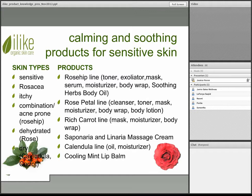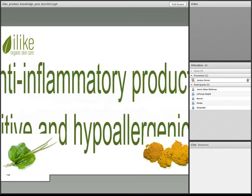It's a very light massage cream, so if you need something thicker and heavier for drier skin, I would use the keratin massage cream for sensitive skin types that are dry. Calendula line, which we talked about as well in the previous category, the beta-carotene. The calendula oil and the linen and marigold moisturizer for dry, sensitive skin types. And of course, the cooling mint lip balm for soothing and cooling cracked, dry lip areas that could be even bleeding or irritated, and also if they prefer the flavor of mint.